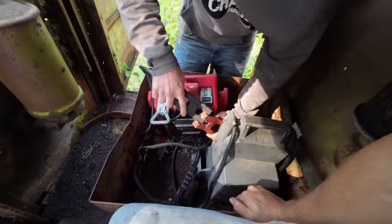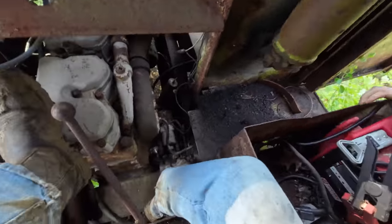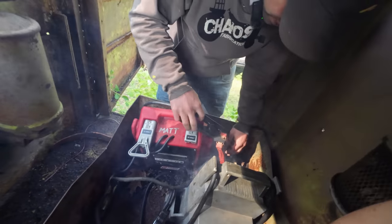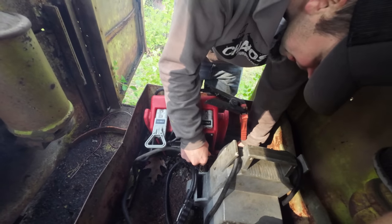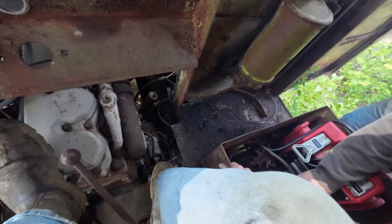Welding. This is how you're supposed to do this. All right, contact. Oof, things are on fire. That was the other side. Oh, that's welded on there now. Oh, well, contacted. One more go.